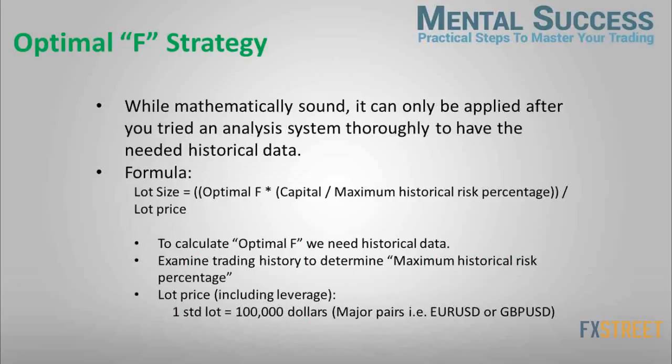This method, while mathematically sound, can only be applied after you have tried an analysis system thoroughly. Let's see the formula to understand why that is. To start with, we have to calculate our optimal F based on historical data. So if we don't have that data, then we would be practically unable to precisely calculate the first requirement of this strategy. Then we have to review our trading history to determine the maximum loss we endured and calculate how much in percent that cost us. Lot price should also be calculated including leverage, meaning that one standard lot would equal $100,000 if we are trading euro-dollar or British pound-dollar pairs.